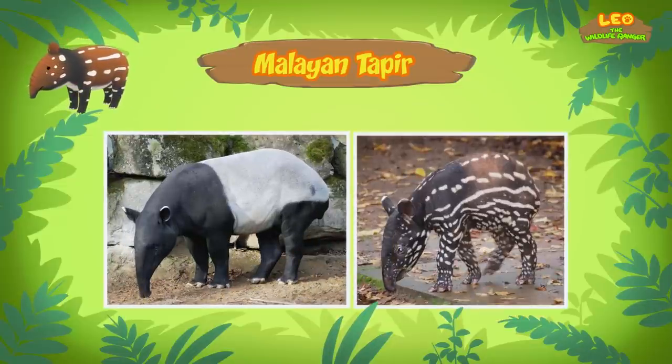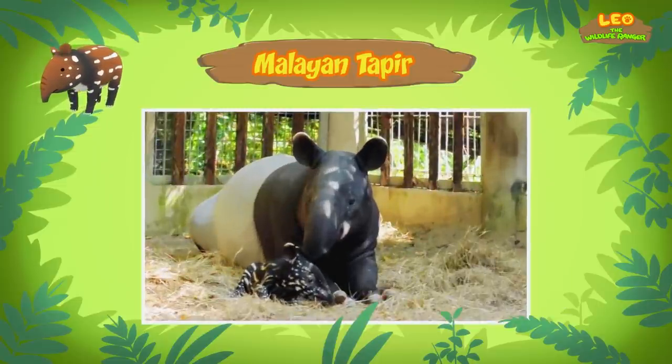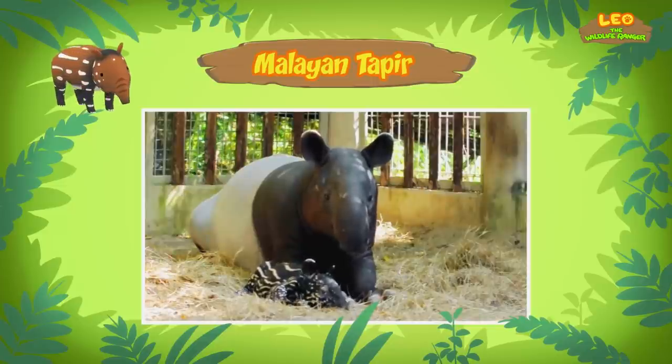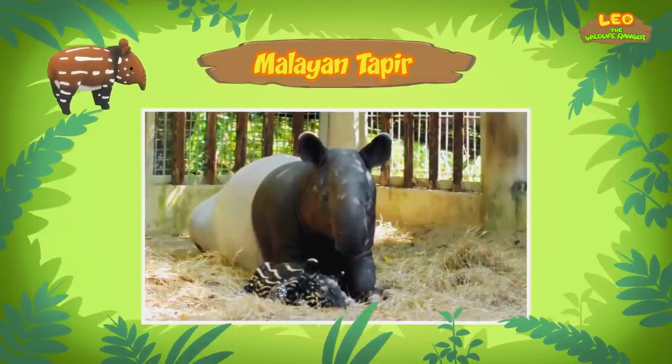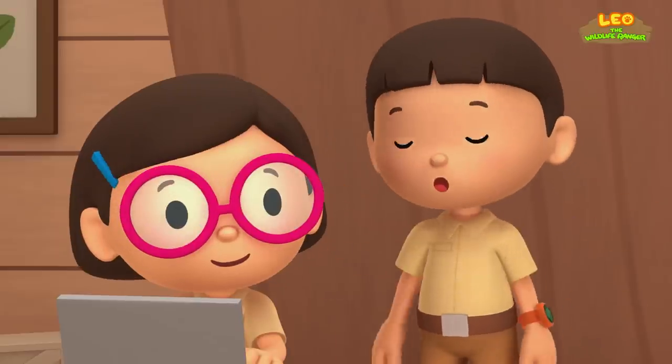That's because the fur coat of the baby tapir acts as camouflage and helps it blend in with the forest floor. It makes it hard for other animals to hunt them. When the Malayan tapir gets older, its coat starts to fade, and it will look just like its parents. I see. What about the food they eat?